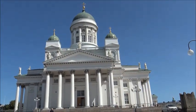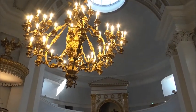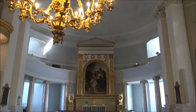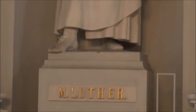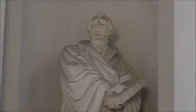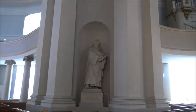This is Helsinki Cathedral. This is, of course, a Lutheran cathedral. And it has a beautiful organ.